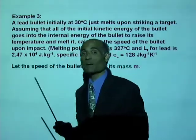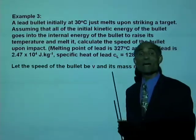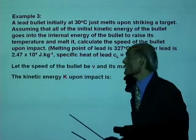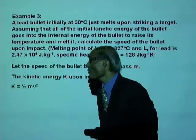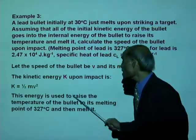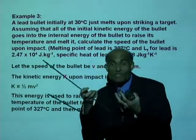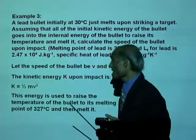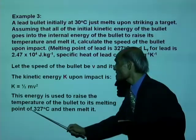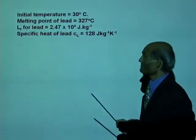All right, let's write these things down. Let the speed of the bullet be v and its mass be m. The kinetic energy K upon impact then will be K equal to 1/2 mv squared. All right? All this energy is used to increase the internal energy. So all this has now become heat. Raise the temperature of the bullet to its melting point of 327 degrees and then melt it.